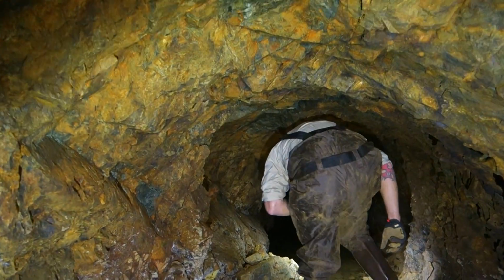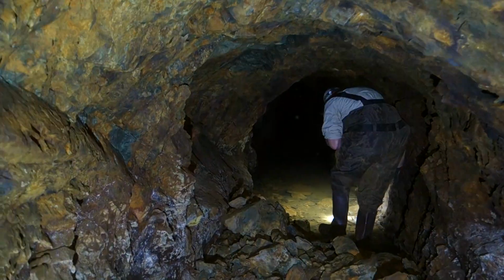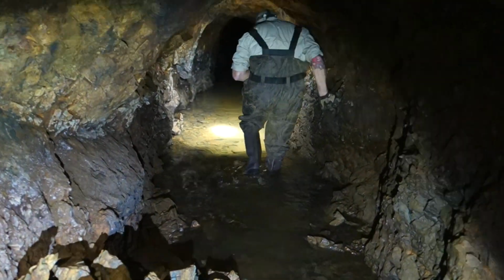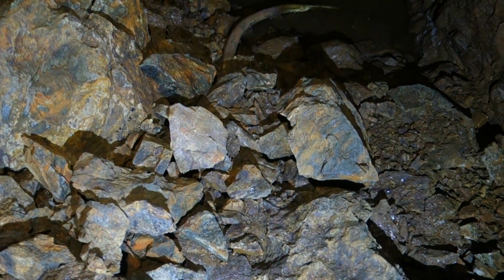It looks like I can see the end. Oh, great. But that's what we said about the last one. That is true. I was convinced that last one was done. This is almost like backfill we're walking over right now. Yeah. This stuff doesn't seem like it caved.